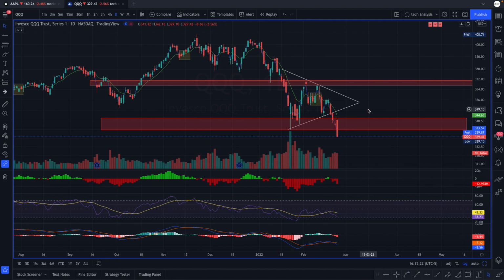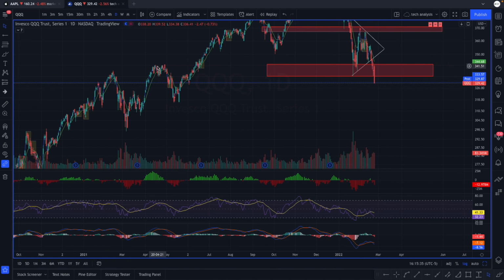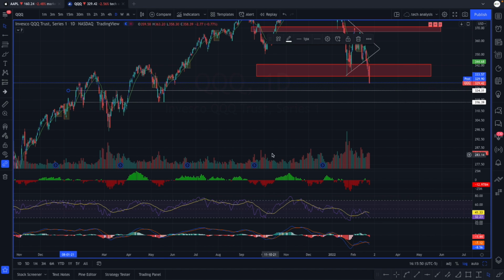QQQ broke this symmetrical triangle. We're down about here, below the January lows. So the January low was 334, and right now we're at 330, 329. And this is my next level on the Qs actually, and we're already at it. So if we break below this, we can easily see 315 very fast. There are some minor levels on the way down that I would concern myself with, for example, right about here, 324 and 315.